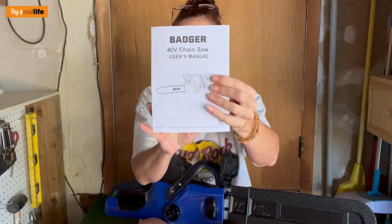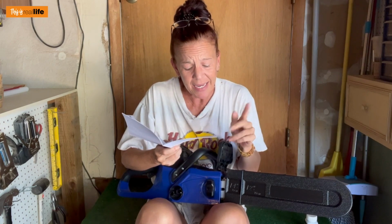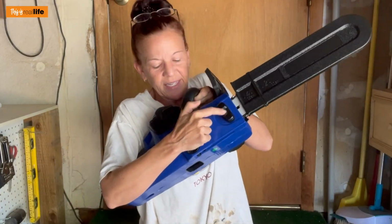So I was just perusing the user manual, and we do have to make sure that our tank is filled with oil, which came with the chainsaw. The oil tank cap is number 6, which is, oh, right here. It's this one right here, this big knob. It did say that when you get the chainsaw, it's not filled with oil, so we have to fill it.